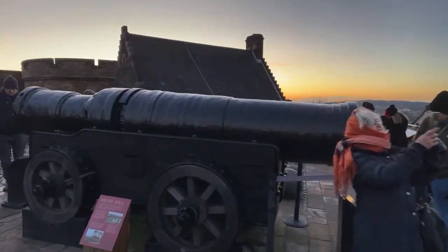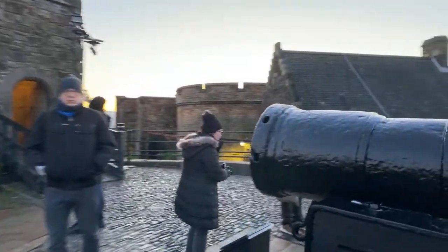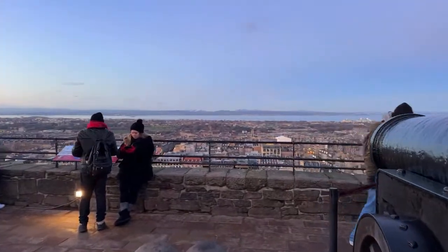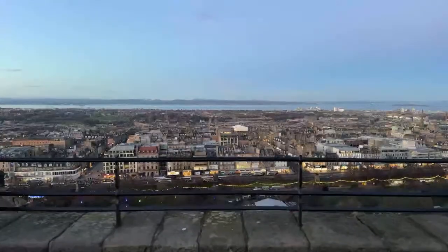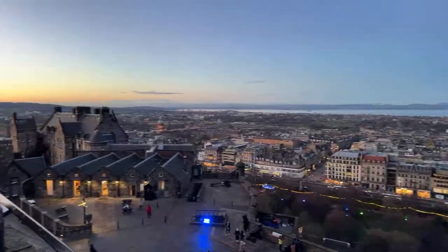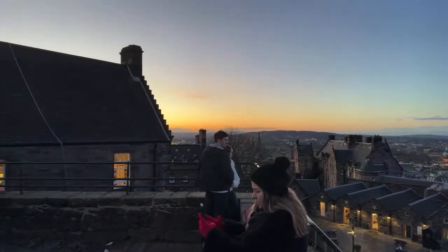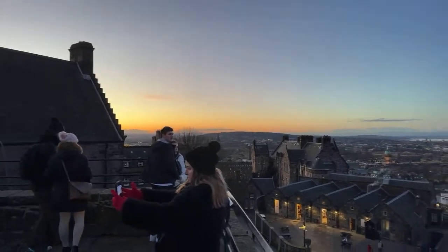Oh, thanks. I know we are right here. You can watch the stream, okay? It's basically Edinburgh Castle, I think the most beautiful castle in Scotland, and this is where we are. So I took you around all the way. At the moment we are right here on top, just waiting for the sunset.